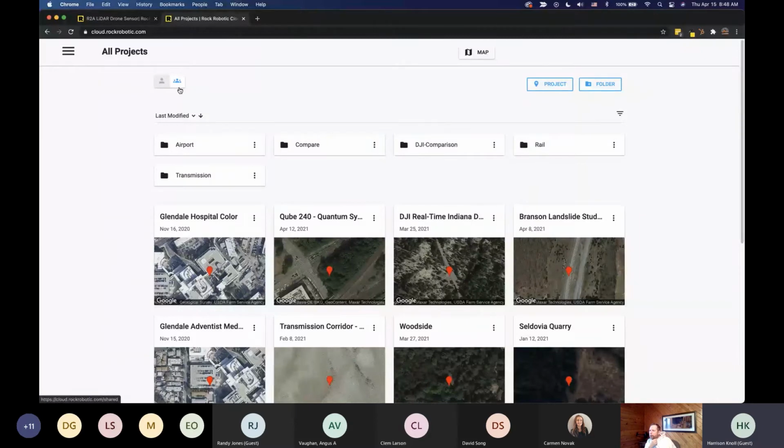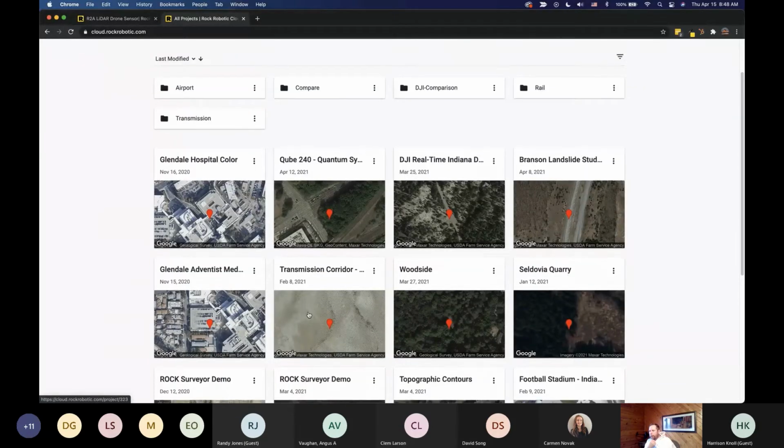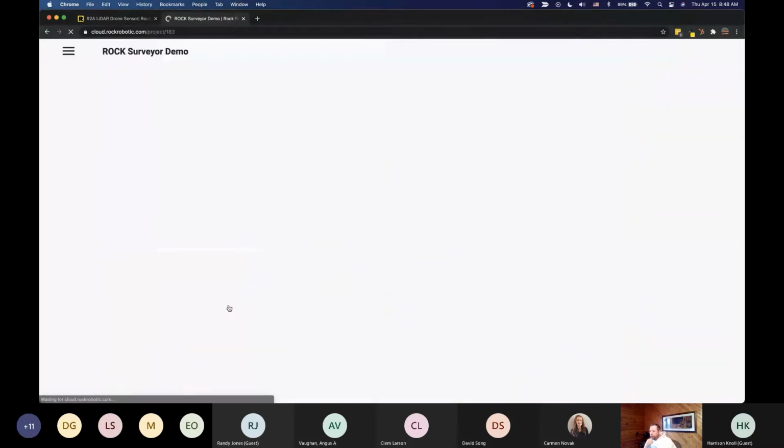How long would a project like that take? So you're basically flying it, or the person's flying it and uploading it to your cloud version, and you're processing that with the software, or we are processing that, and it's all automated?